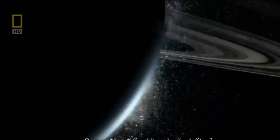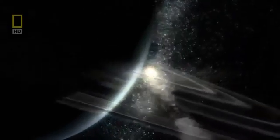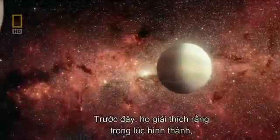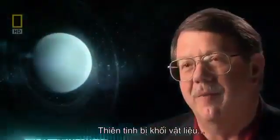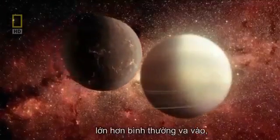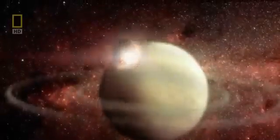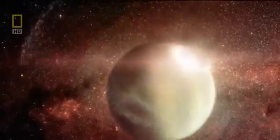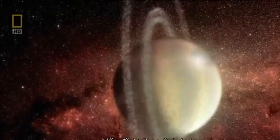But the biggest, most obvious feature about Uranus is its crazy tilt. However, it wasn't always this way. The traditional explanation was that while Uranus was forming, it may have been hit by a larger chunk of accreting material than normal and actually knocked it over on its side. The problem is when you do the maths on this, it doesn't work.